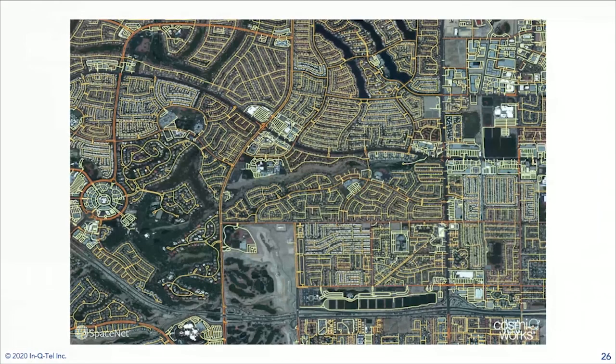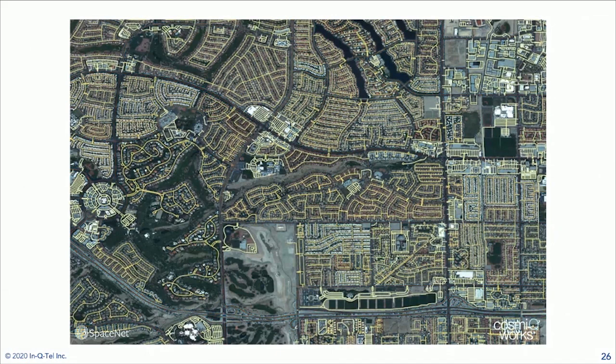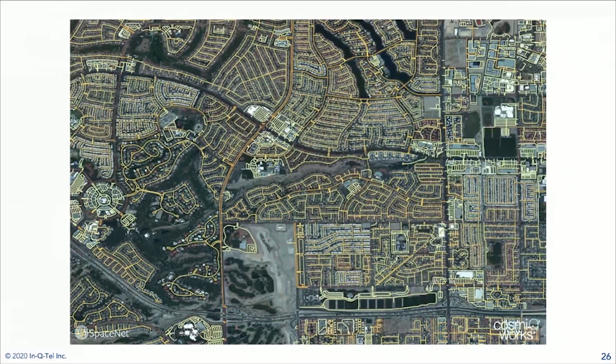Here's just a GIF of building up the road network in Las Vegas for a test area. You can see it's doing a pretty good job of recognizing residential areas, which are yellow, with slow speed limits, 25 miles an hour, and then building up to red being highways.